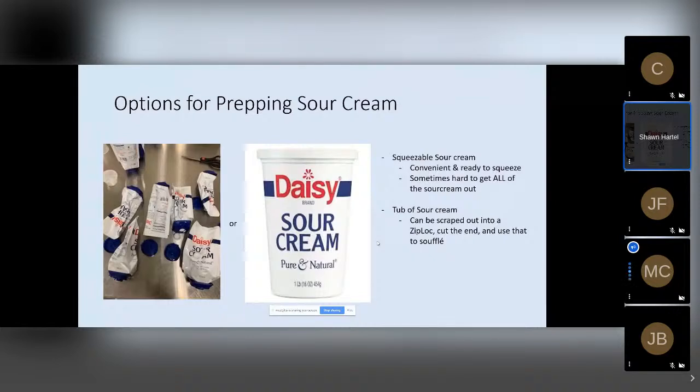And next thing is sour cream. I see a lot of sour cream prepped in the kitchen, whether it be for taco salads or quesadillas or anything like that. A lot of people do prefer to get the squeeze bottle sour creams, and I know that that is very convenient on the aircraft.